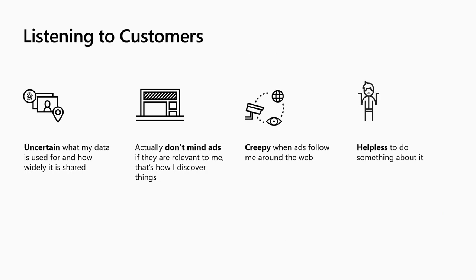When we talk to the customers, it usually starts with, hey, I'm uncertain who has my data and what they're doing with it. And then some of them will say, look, I don't mind ads. In fact, when they're relevant, it's great. But every once in a while, something kind of creeps me out. I'm seeing some people nod their heads, so you all get what this ends up feeling like. And then for many users, there's this sense of almost helplessness of what to do.